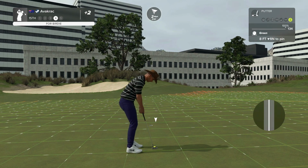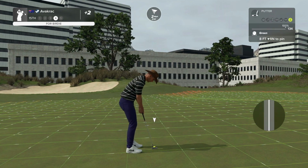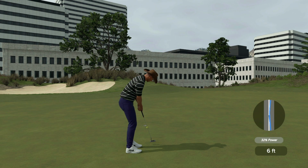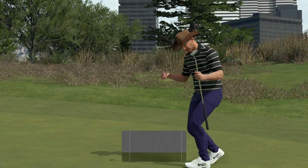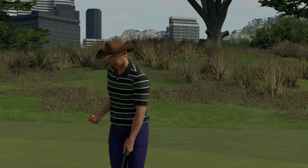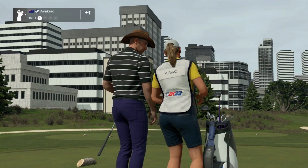Oh, no. You're joking. Easily stuffed this putt. Oh, get in the hole. Oh, thank you. There it is, our first birdie. Whew. Oh, bringing it back to one over.